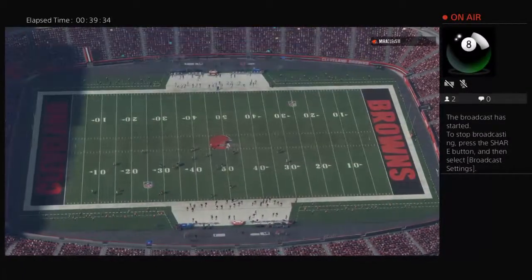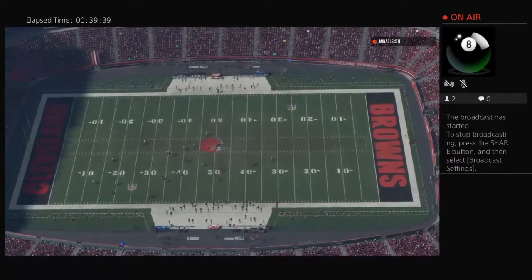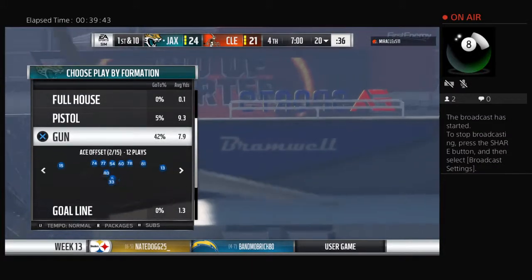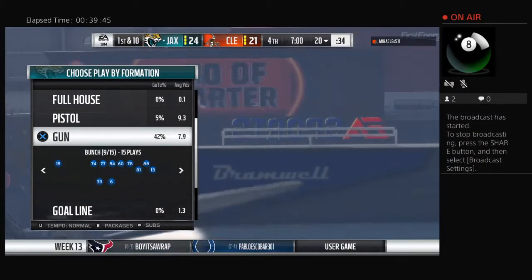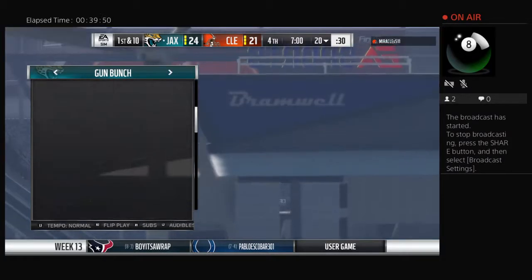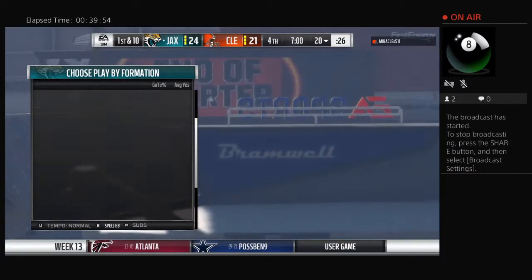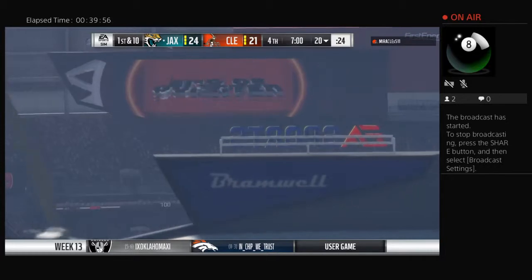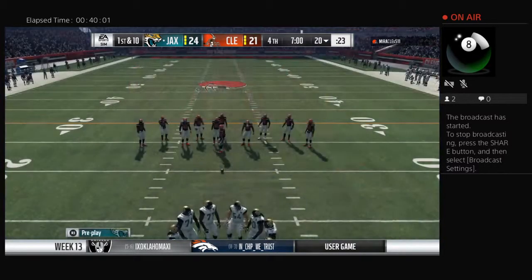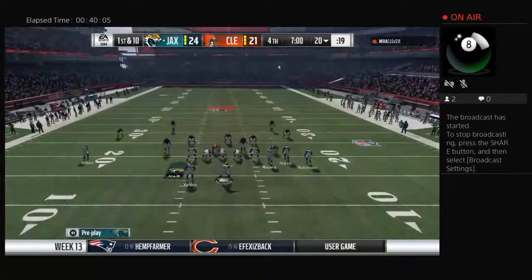And we're back now here in Cleveland. It's been a very hotly contested game to this point. Just a field goal separating these two teams as we get set for the 4th quarter. Some good games going on in the early window. This might be the best of the bunch.